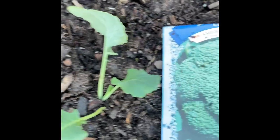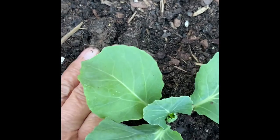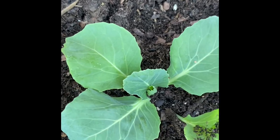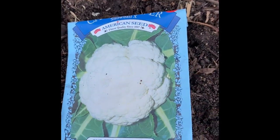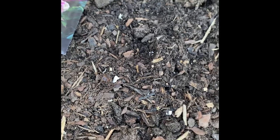Number three, use a complete fertilizer with higher nitrogen. Firm the soil to avoid being rocked by the wind. Feed them with a liquid fertilizer like the Miracle-Gro for the necessary trace elements like boron or magnesium.